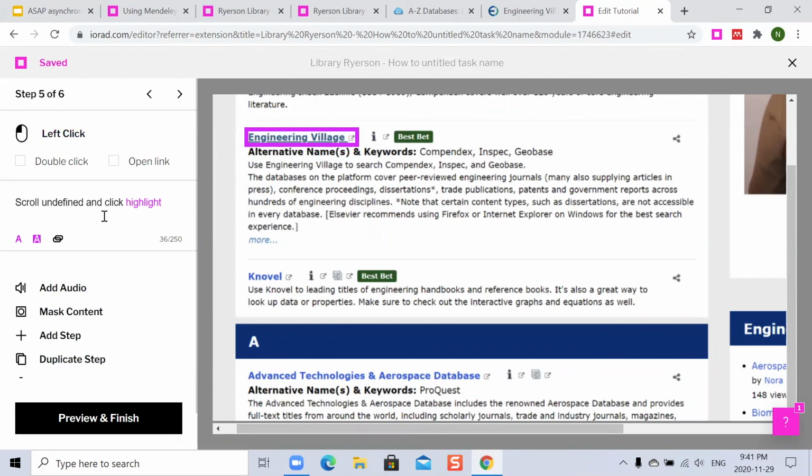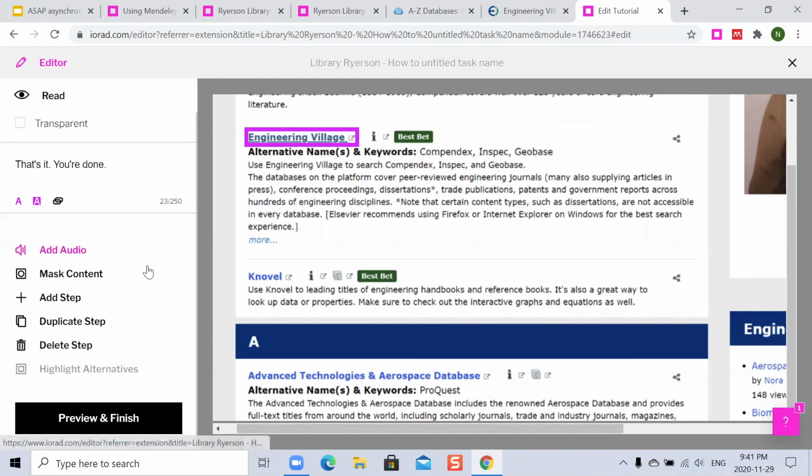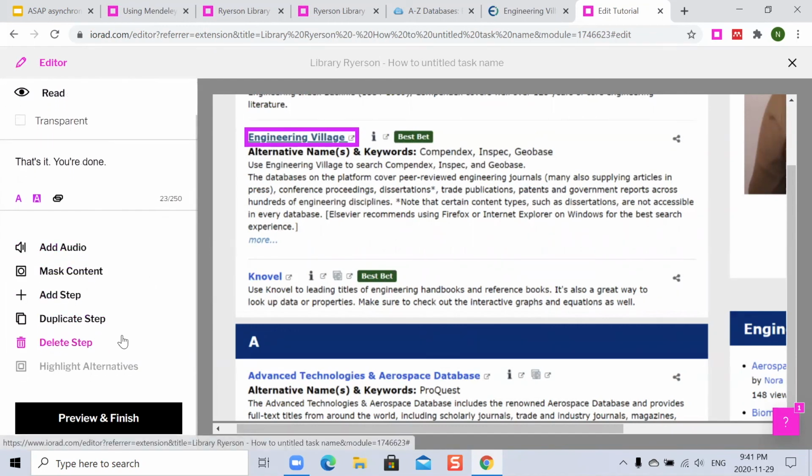Here, it's captured some kind of funny text. So I might go in and edit that, change that to say Engineering Village. And then it says, that's it, you're done. So I would go in and change that to Engineering Village, but mostly I'm okay with that. If I did want to add in a couple of steps, I have the option to do that here. I can duplicate a step if I want to add a little bit more explanation, and then I can delete a step again if I've made a mistake. But I'm mostly happy with that.